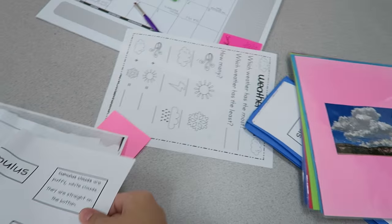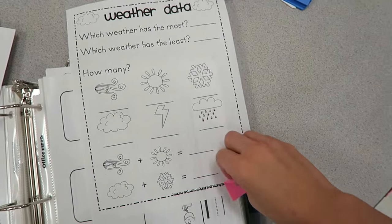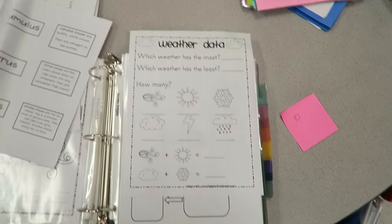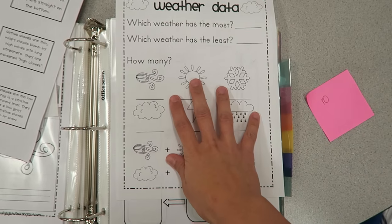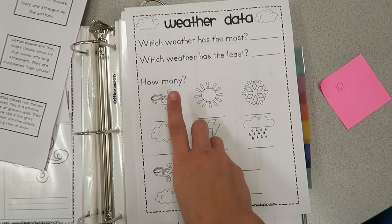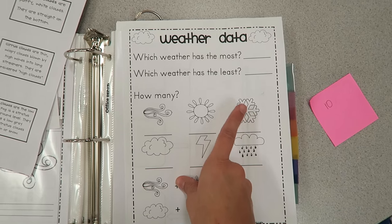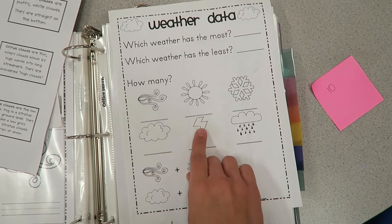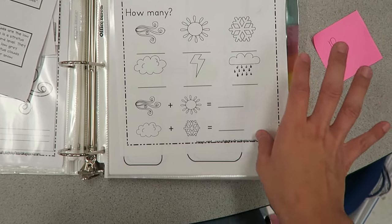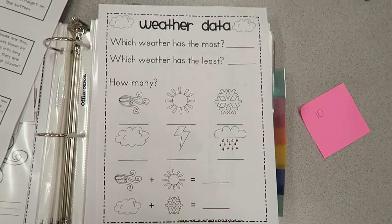Okay, so this goes with my clouds, but this is what I was talking about, and I don't know who in the world I got this from. I think this was a unit. Yes, it was a unit, and I will put that unit up there. I'm going to make a big huge chart in just a little bit, and I'll show you what it looks like. It's going to have windy, sunny, snowy, cloudy, thunderstorms, rainy, and then they're going to get to graph which one was their favorite, which one they like.